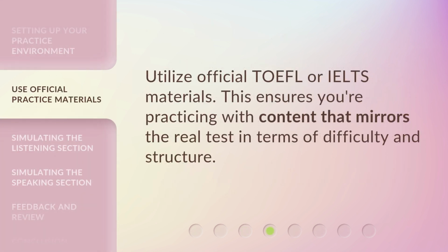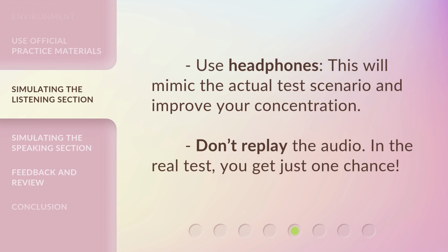Utilize official TOEFL or IELTS materials. This ensures you're practicing with content that mirrors the real test in terms of difficulty and structure. Use headphones. This will mimic the actual test scenario and improve your concentration. Don't replay the audio. In the real test, you get just one chance.